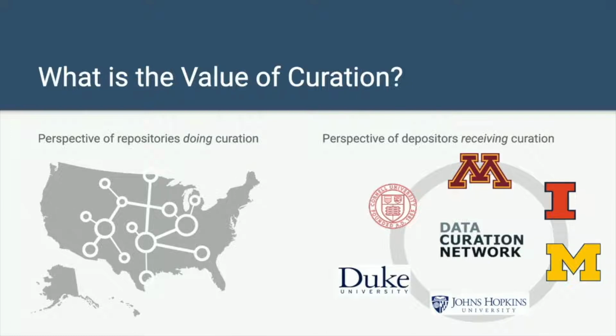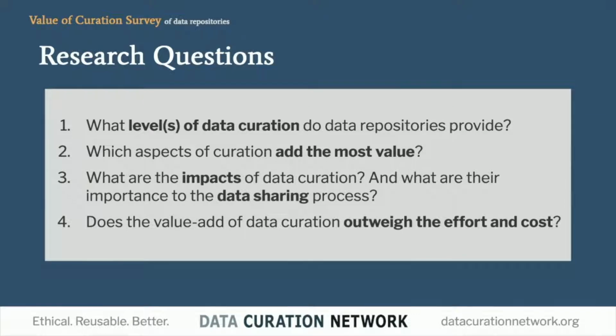So we're going to start with the side on the left here. This project looked at 4 key research questions. What level of curation are data repositories providing at this snapshot in time? And of those things that they do, what do they feel are the most valuable? And then what kind of impacts is that actually having downstream on the data? And how important is that to the larger environment around data sharing? And there is definitely a cost to data curation. So does the effort that we put into doing all this data curation, is it worthwhile? Do the benefits outweigh that effort?